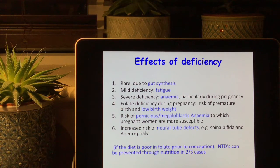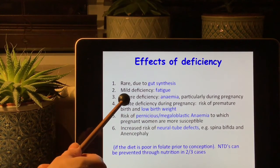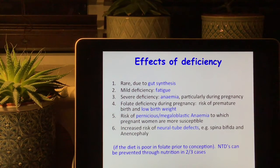Now, as you know, one of the sources of folic acid I mentioned already is that a certain amount can be produced in the gut, in your intestines. So really, deficiency of folic acid is rare because of gut synthesis.